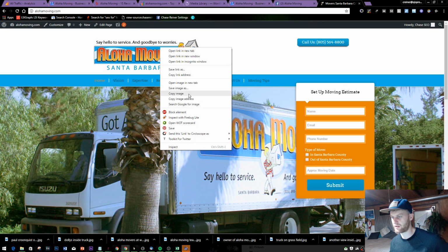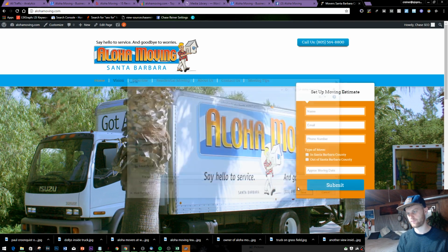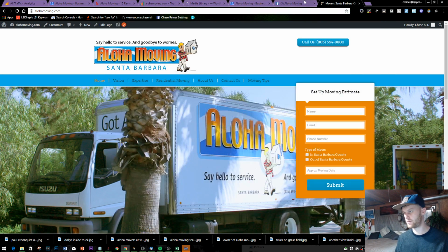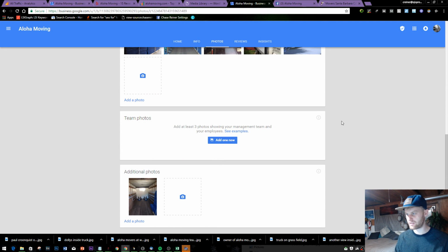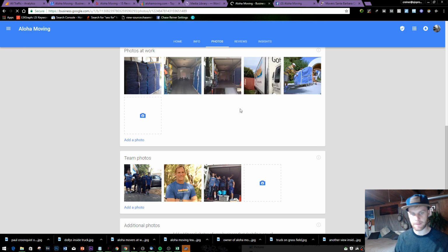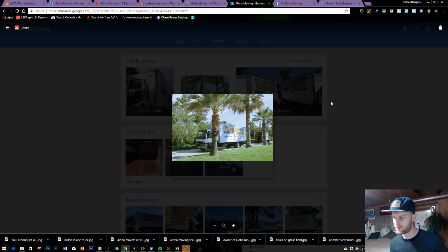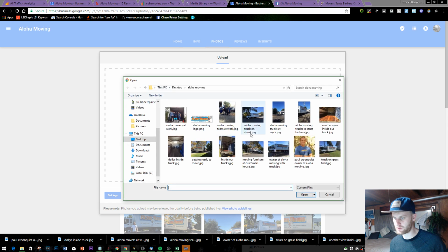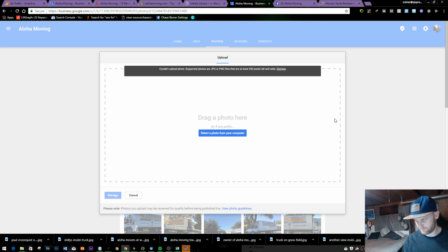Let's see if we can grab that logo and fit it. It might be too small. Aloha Moving logo. Boom. Wait, why isn't it showing team photos? Hold on, let me. There it is, cool. Change logo, let's see if we can get it to go to that other one. Nope, needs to be bigger. We can fix that though, I think.